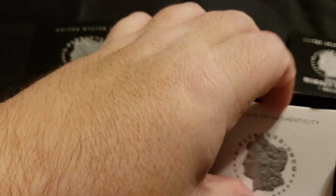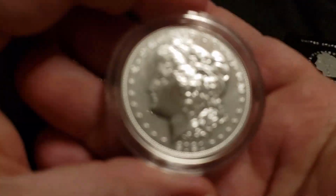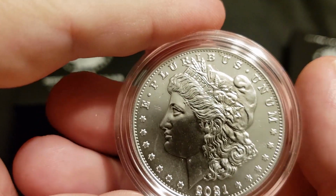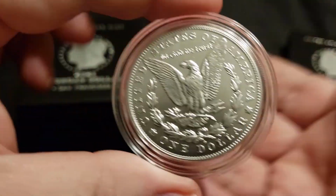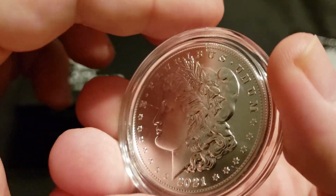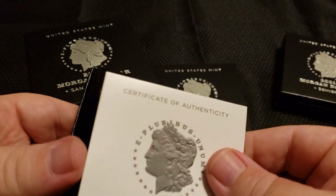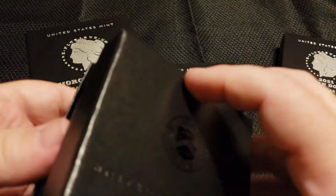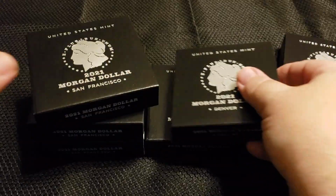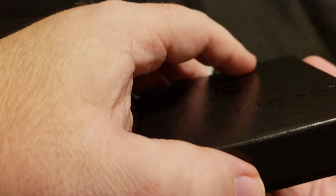But yeah, share your story of how you were able to get these from the mint. I'm curious because, again, it was a nightmare for me. I wouldn't say it was a nightmare because I was able to score them. Being able to get 3 of each is a lot better, honestly, than I expected. I kind of had a feeling I wasn't going to be able to get these. I was super stoked when I got the Denver and San Francisco, and then I was really shocked when I was able to get the Peace Dollar and the Philadelphia Morgan when they came out on pre-sale.